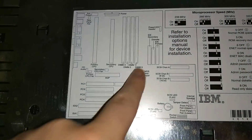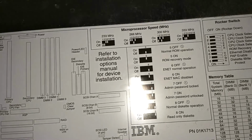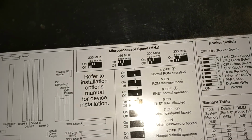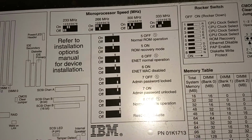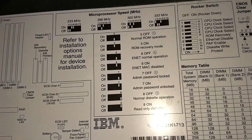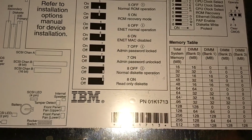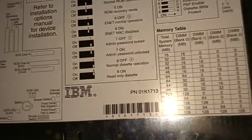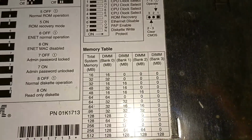So, we'll take a look at this little panel here. It gives you the motherboard layout, what everything is. Gives you jumper settings, so you do have to set jumpers on this depending on the speed of CPU you are using. There's different ROM modes, different Ethernet operation modes, admin password for getting into the CMOS setup, I assume. And you can even set it so that the floppy drive is read-only, so this was a really configurable machine in case it was used in any special purposes. Memory table.